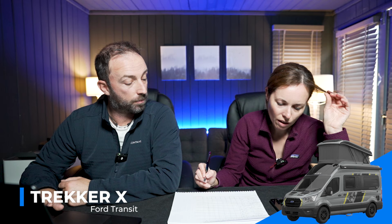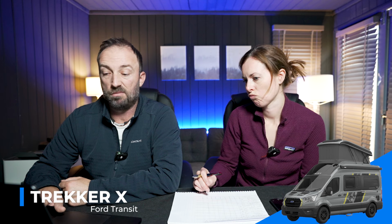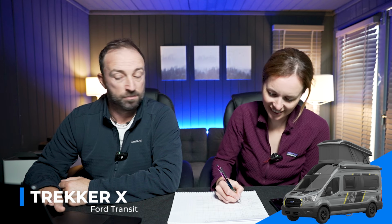And then off-road capability. It's obviously not a 4x4. So, not very good. 3. And then payload.